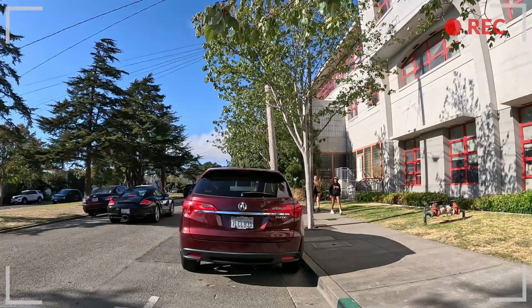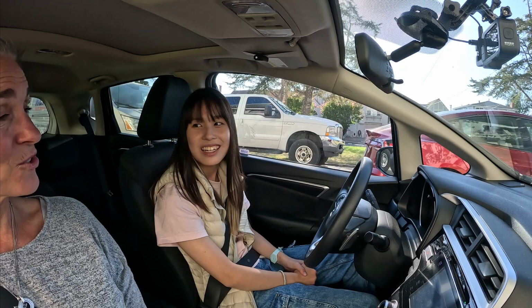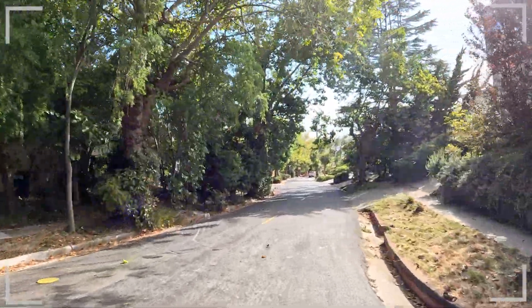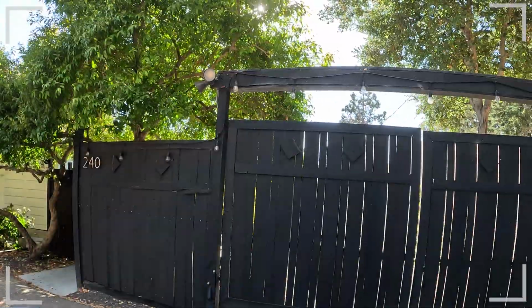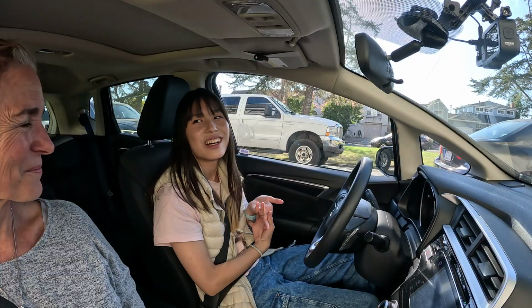Okay. So we'll keep practicing. Yeah. All right. What are the things that you feel like you really experienced with narrow road driving, 3-point turns, and parallel parking? Like, it's easier than I thought.